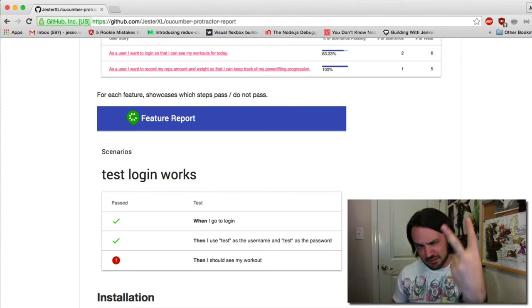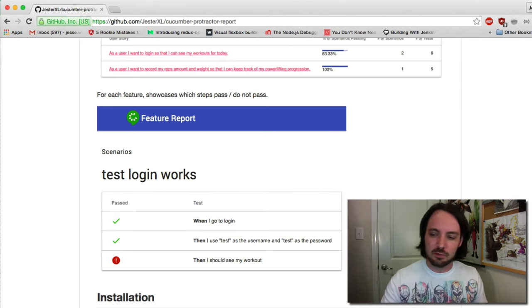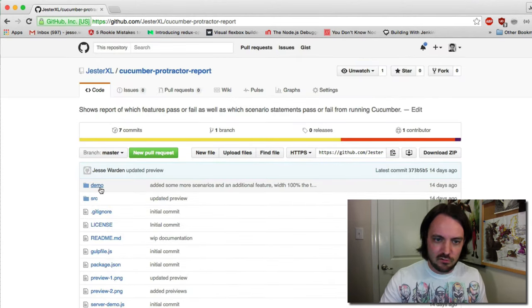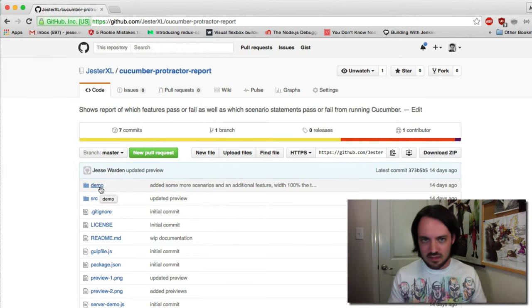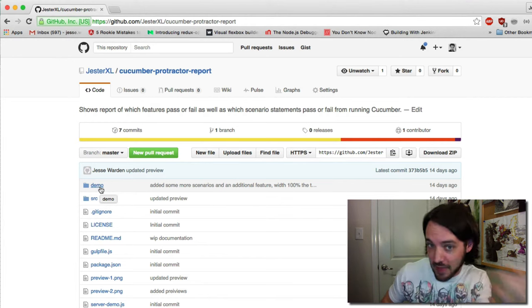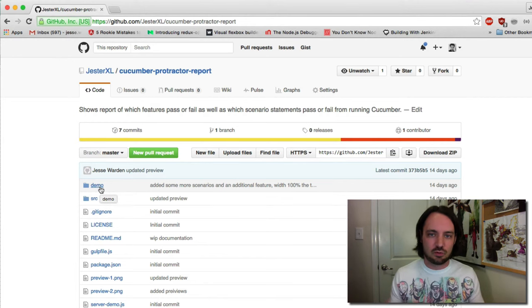Work in progress, but I've created two things for you. The first is a demo application. If you go into the demo folder, you'll see the demo application. It's a simple Angular application that allows you to click on a few screens and see some things and do a fake login and a fake bad login. You can test these features and actually see a real application working.